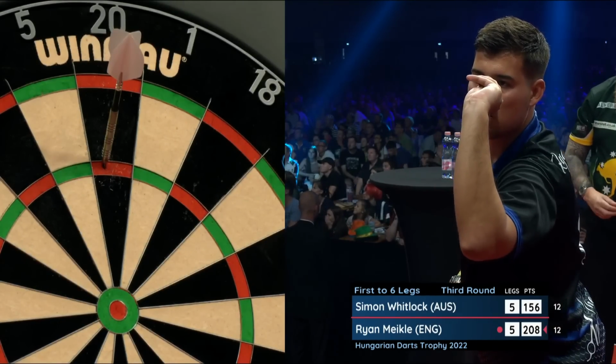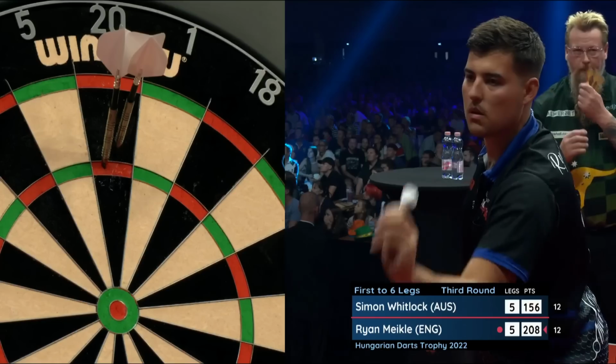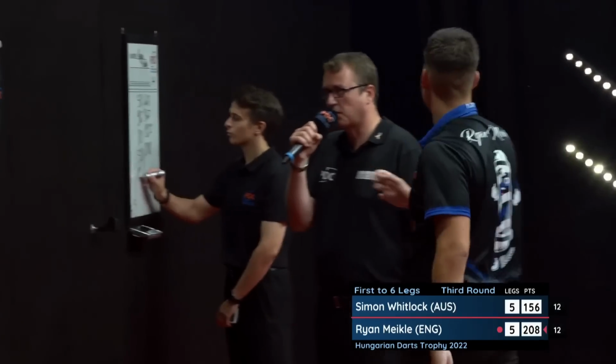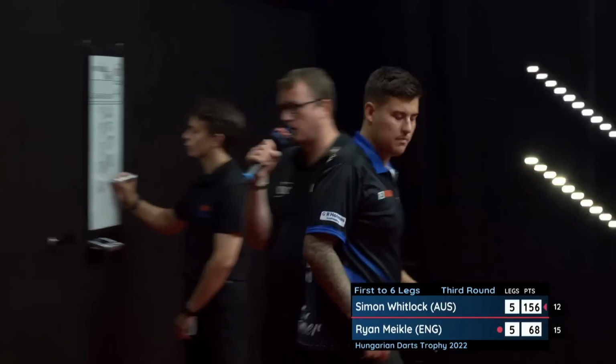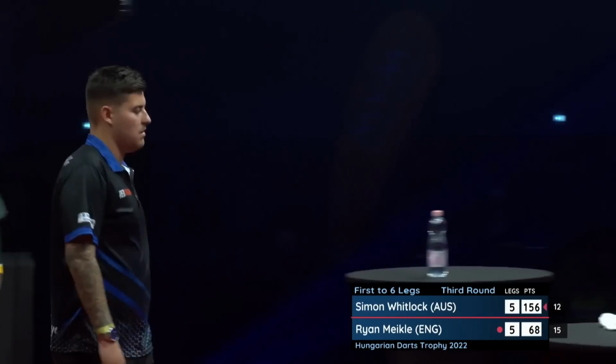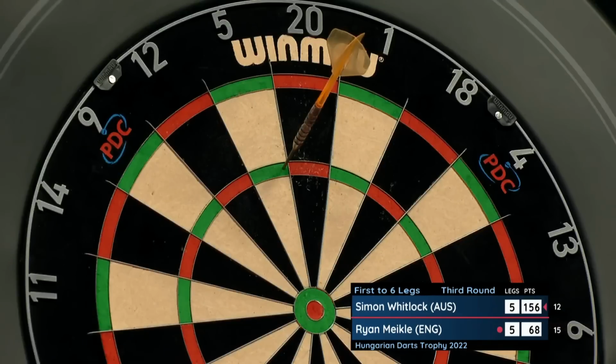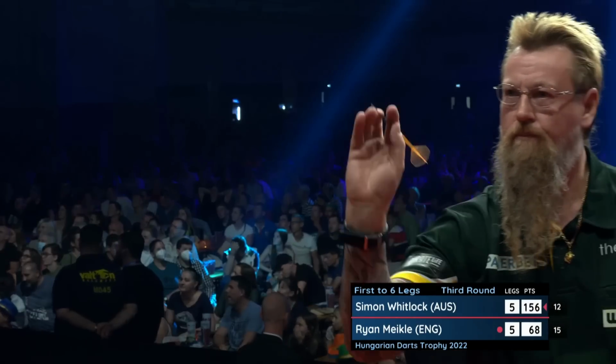Here comes Meikle. What's he going to leave? He really wants 68. And he gets it. Now there's only one way to hit this. 56. Yeah, it's one of them. It's 7 finishes you can hit one way. Couple of treble 20s for double 18. No good. Meikle's going to get a match start.